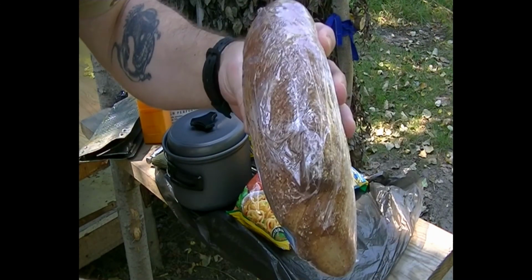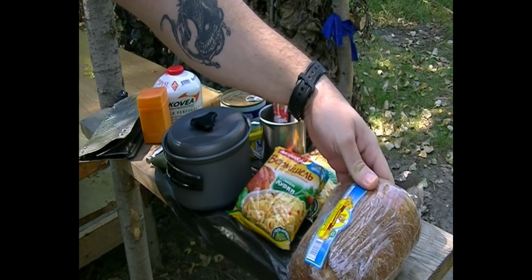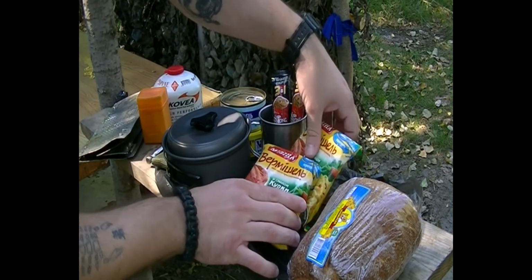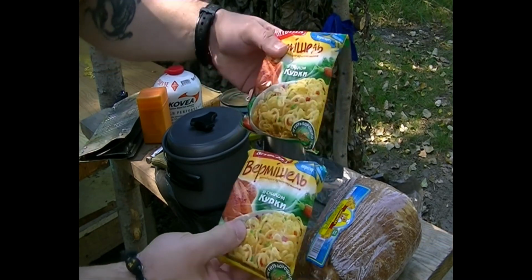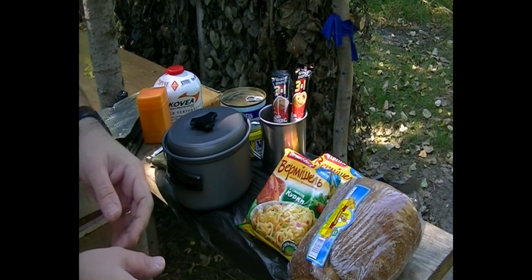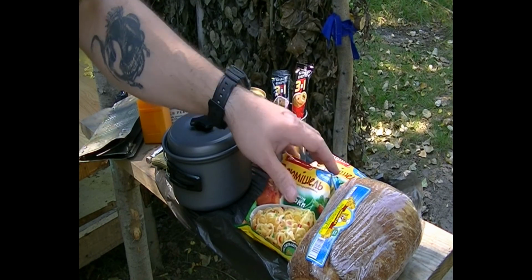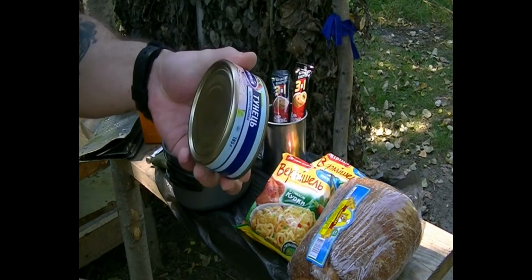Brought some black bread. I'm not gonna eat all of it, it's too much, but it was nice and packed, so I thought, okay, I'll leave it all packed. But if I'm hungry, I can have all of it. Then I've brought 2 packets of noodles. You can see that, chicken. Today's lunch is gonna be cheap. So I've got these 2 packets of noodles, which I'm gonna have with some tuna in the tin.